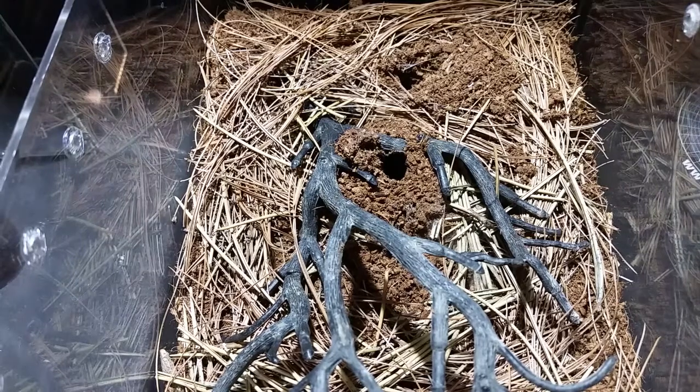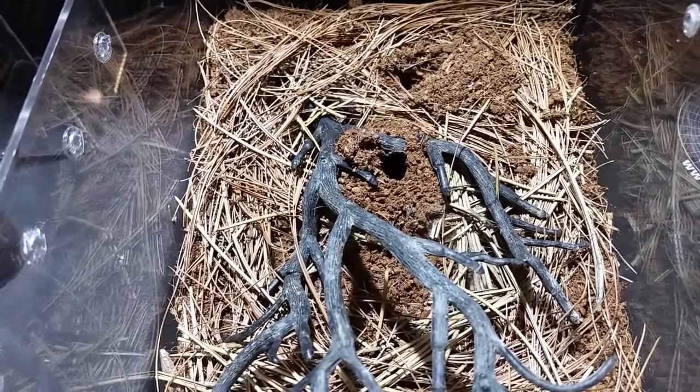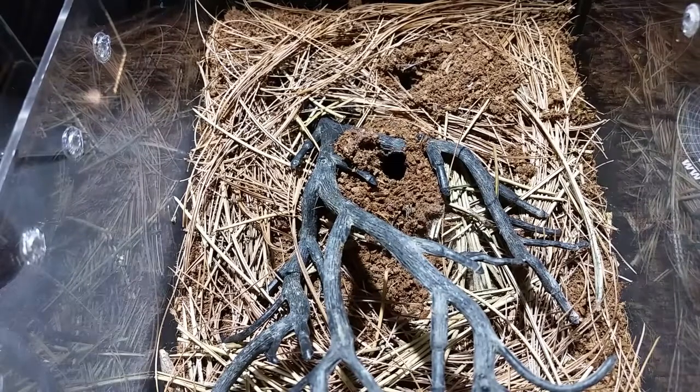When it was in a smaller enclosure, it was hell to feed because it wanted to get out all the time. Now that I put it in here, I never see it. I mean, literally, I've not seen it in months. So definitely one of the pet holes that I have that spiders just don't come out of, period.